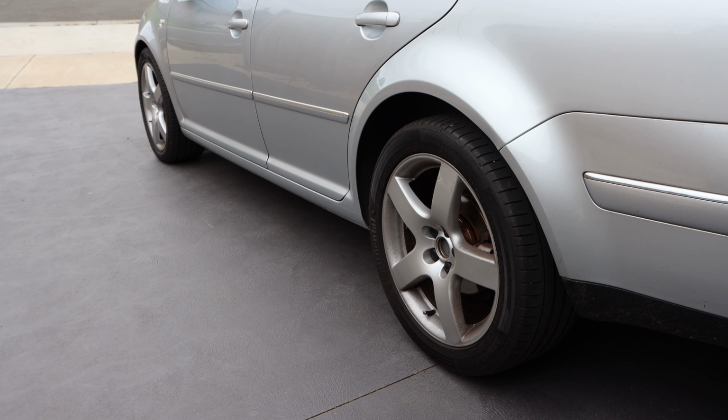But as you can see for now, something else on the wish list will be ceramic brake pads once these run out of pads. Because as you can see, the brake dust on the rim, I've only been driving this thing about 100 or 200 kilometers, and they are absolutely filthy, those rims.